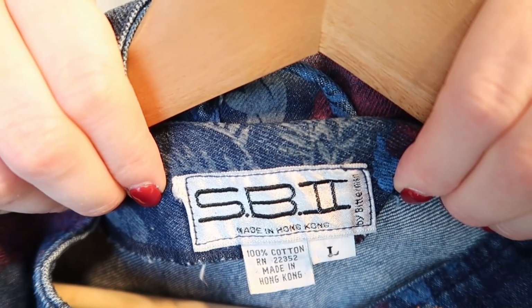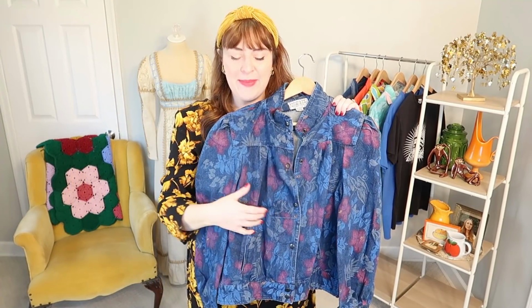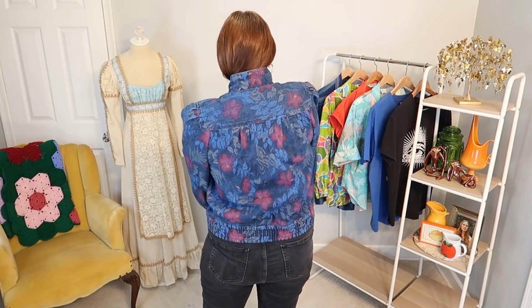I got this puff sleeve denim jacket that is painted with this floral pattern all over it. Oh my gosh, it has little snap buttons, got little pockets. I just think it's so adorable. It did go up in my Galaxy sale, so hopefully somebody snagged this piece.